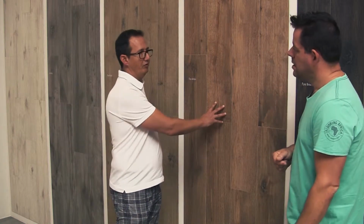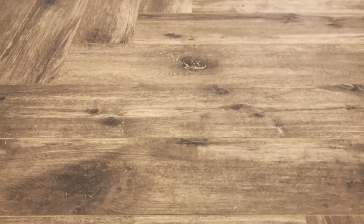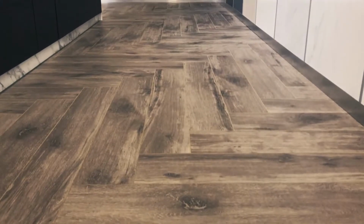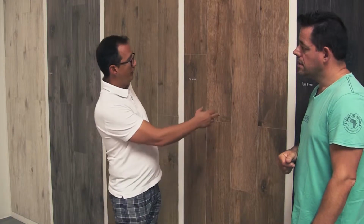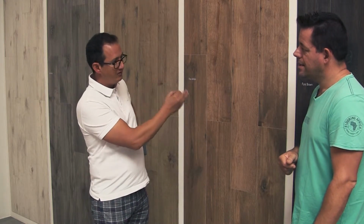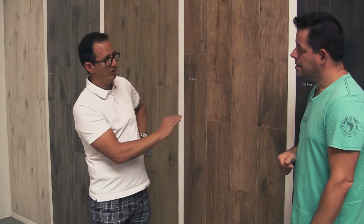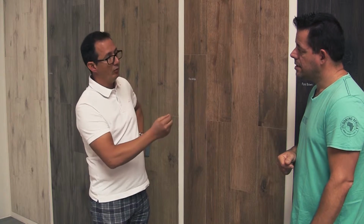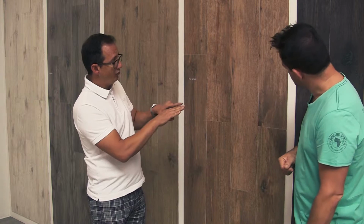Well, the things to look out for is basically the quality of the graphic on the surface. The good quality porcelain tiles have generally very good reproductions of wood. Also, the sizing, you can see the product is exact in size like a wood. So it's been rectified to an exact size. With typically a ceramic or even sometimes unrectified porcelain, you have to put big grout lines between.